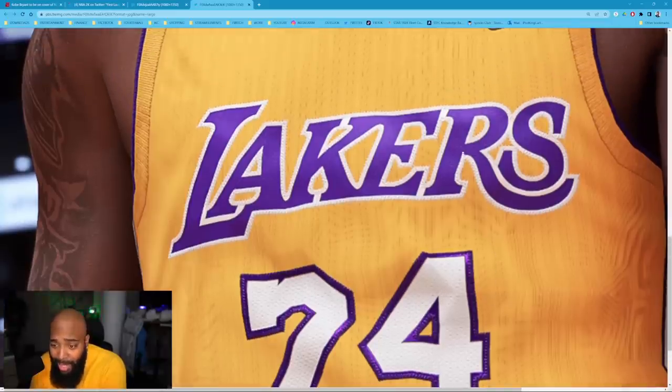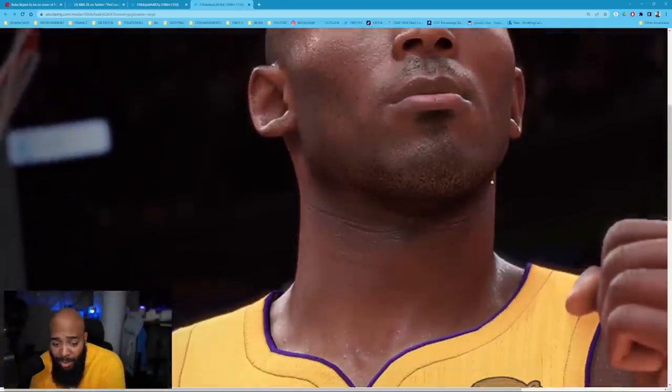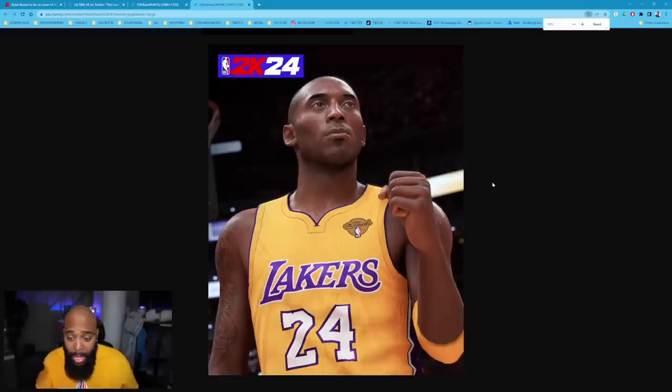Like, bro, they went stupid with the jerseys this year. They went absolutely stupid. I don't know. What do y'all think inside the comment section? Did they go crazy or not?